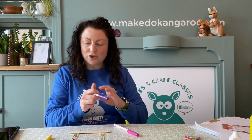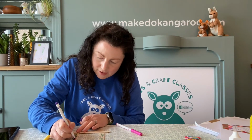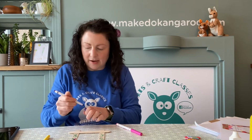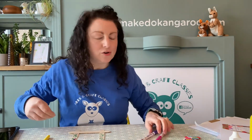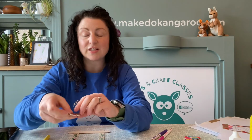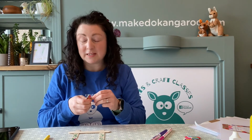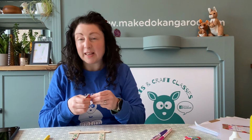Rake through all my pens. And then once you're happy with your design, you can then get your stickers. So you'll have all different types of stickers. I've got a cup of tea. Mummies always love a cup of tea. My mummy loves a cup of tea. But maybe your mummy likes something different.